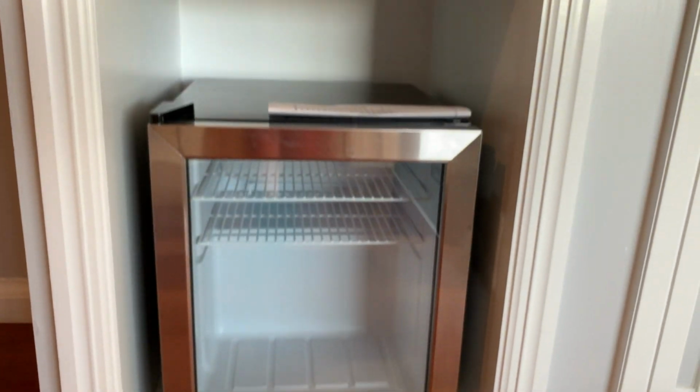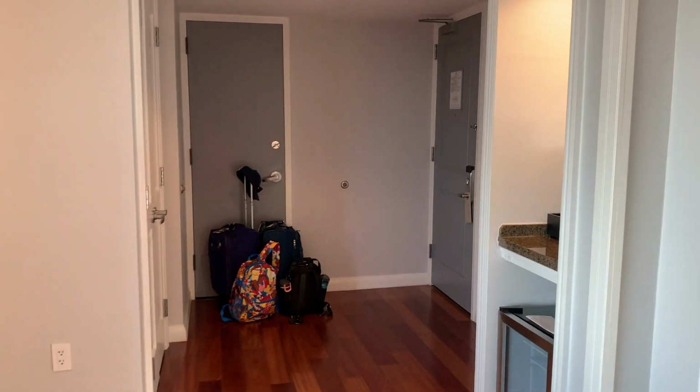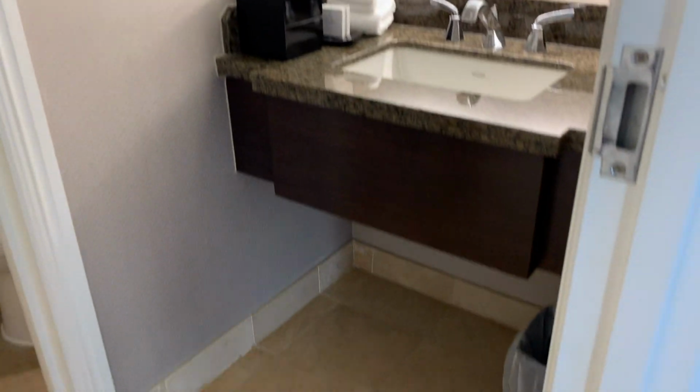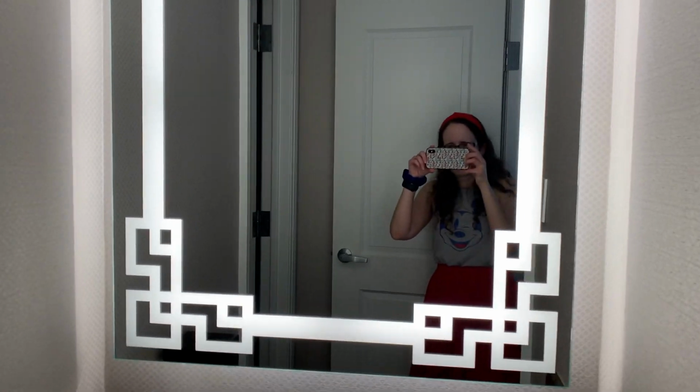And that's just a little fridge there, so there's actually a good amount of room in there. And here's the entrance, and there's a good amount of space to drop all your stuff right there, shoes, bags, whatnot. Here's the bathroom. This was the only part of the room that I didn't love.